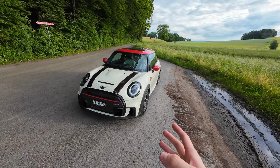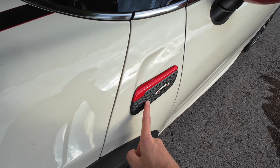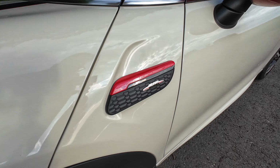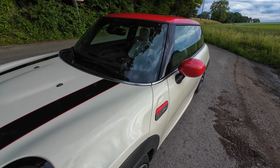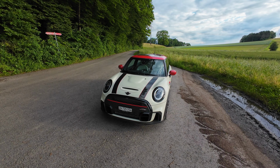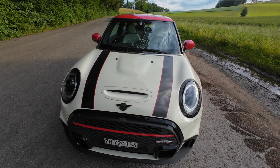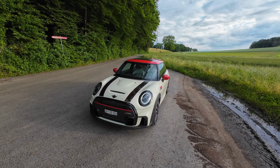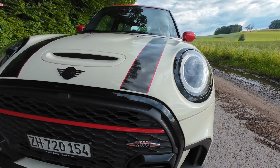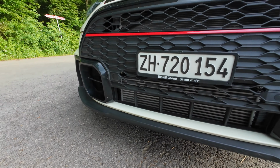There are a few things on the exterior that I don't like. One is the vent on the fender, and it's fake. Okay, it looks good, with the John Cooper Works badge giving a nice touch. Also on the hood you have an air vent, but it's not functional at all. I know it's not the first brand doing that, most brands do, but these are little details that I don't like. The other air vents, though, are not fake at all.